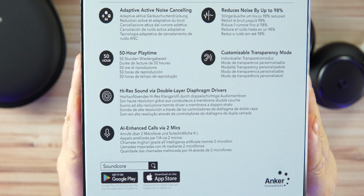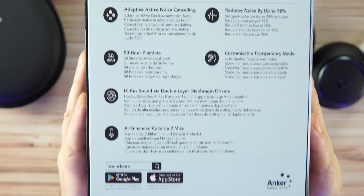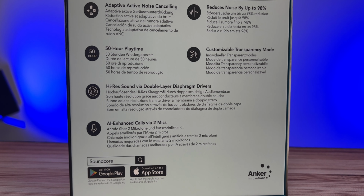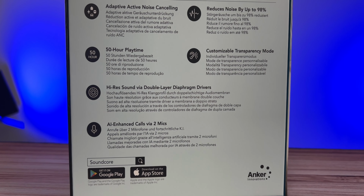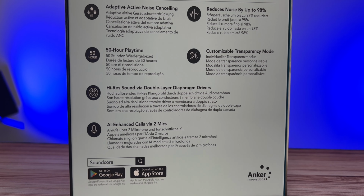Adaptive ANC, 50 hours of playtime, and guys, that 50 hours of playtime is with ANC on, and with ANC off, around 65 hours of playtime. So battery life is never going to be an issue, even if you are using ANC on these headphones. These also have multi-point connection. We get the signature SoundCore app, the best app for any pair of headphones or earbuds, in my personal opinion.